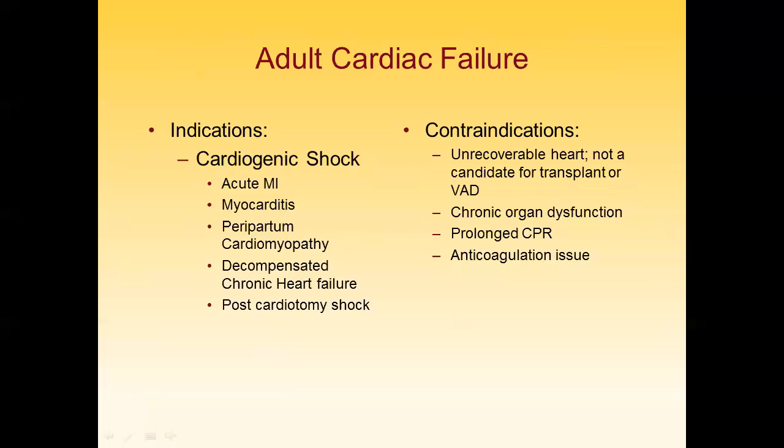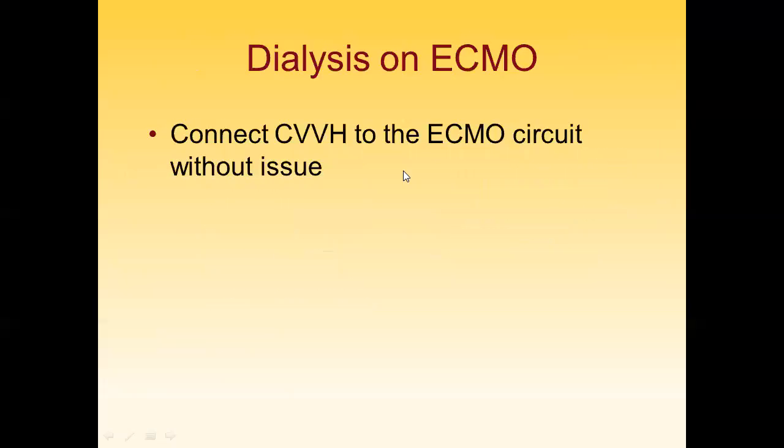Relative contraindication. Prolonged CPR always shows up on this list, and prolonged CPR is now going on here. We're considering this very relative. Contraindication, I didn't know that. Yep. And anticoagulation issues, obviously, they have to be anticoagulated. They don't have to be on heparin, though. They can have HIT and still be on ECMO. People are using bivalirudin, dextrobend, so there are alternatives to heparin.